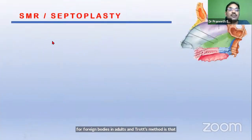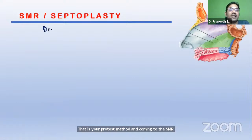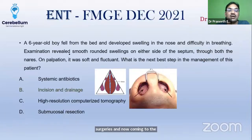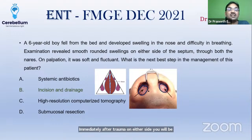And coming to the SMR or septoplasty, for what are these surgeries done? For a deviated nasal septum, you can do SMR and septoplasty surgeries. And now coming to the septal hematoma, what is septal hematoma? Immediately after trauma, you will see soft, fluctuant masses on either side of the septum due to collection of blood on either side of the septum.